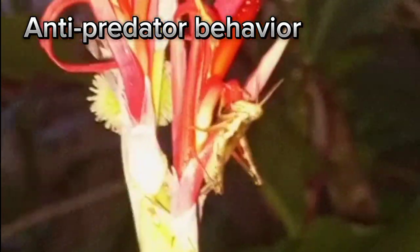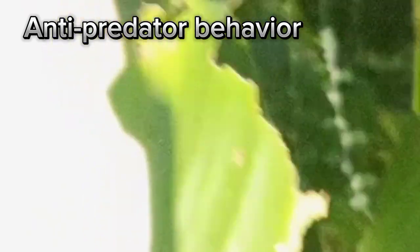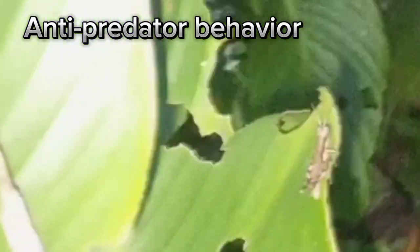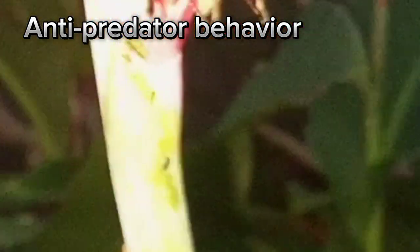During the observation period, no predator-prey interactions were observed. However, based on its morphology and coloration, we can infer that the grasshopper likely employs anti-predator strategies. Its coloration could provide camouflage, while its powerful legs suggest an ability to quickly escape.